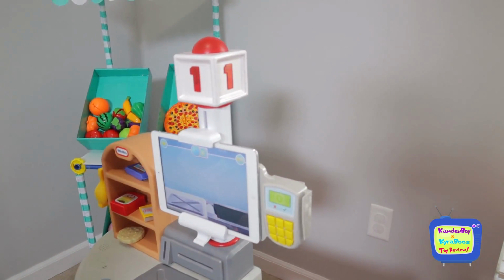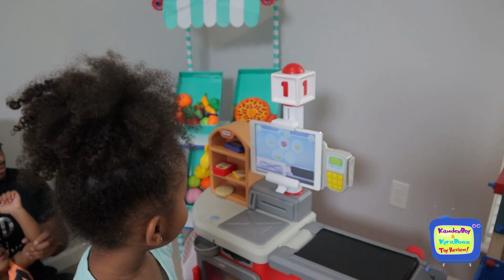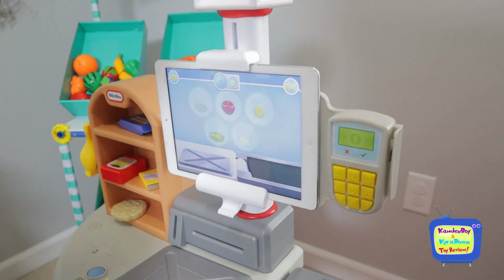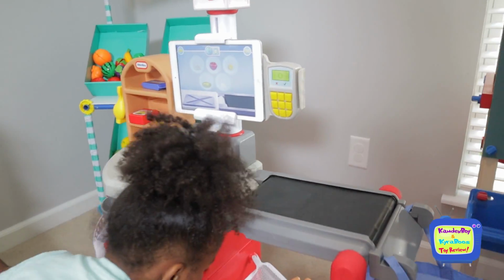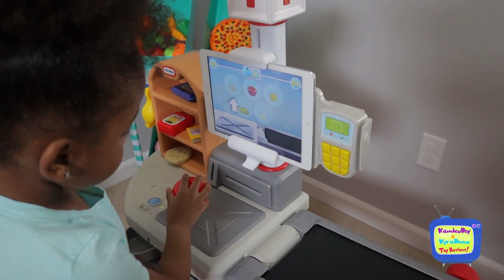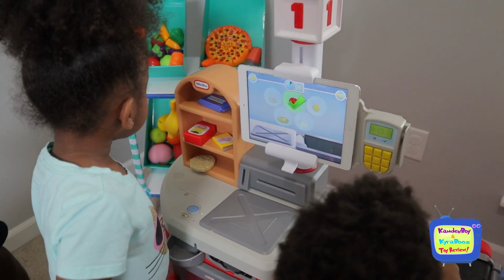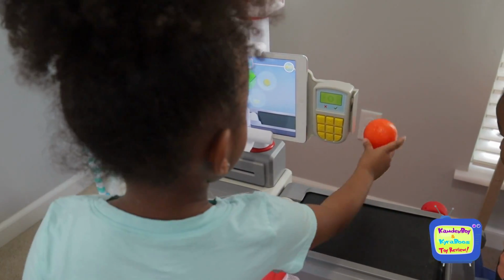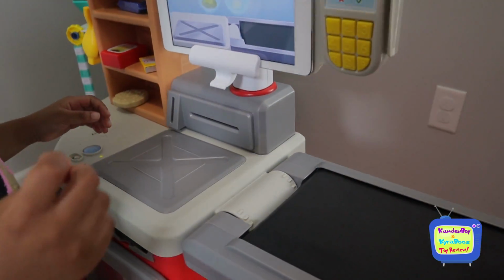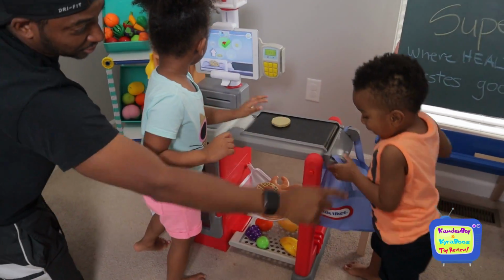Let's get moving. You see everything? Oh, I see it. All right. Oh, I see a cookie. Apple. Get the apple. I'll get that. Scan it. All right. What's that? That's not an apple, Kam. No. Oh, it's an orange. Orange. Kam, play. Orange.